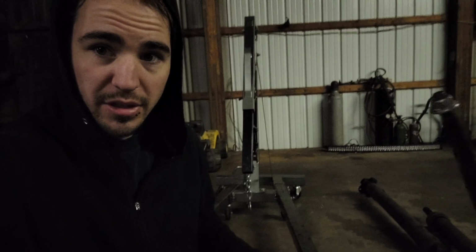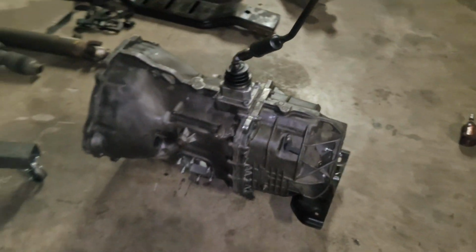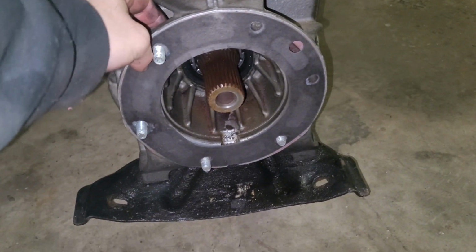All right, we're gonna spin it through every gear. First is where he said it was broken at. Let's see if she spins. Now it's spinning. Well, it spins through every gear, so first through sixth. So everything seems fine there.